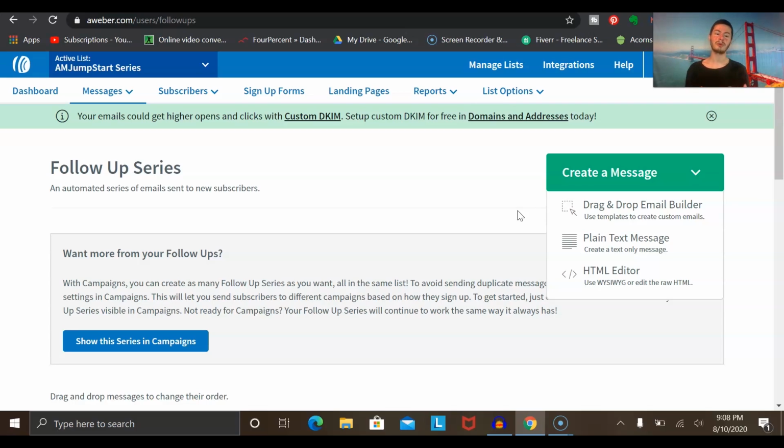So you want to have it where it's like value, pitch. And the more you do this, the more you're going to build up that trust, and they're going to be much more open to buying what you recommend right there. So that's really the most important thing with this.